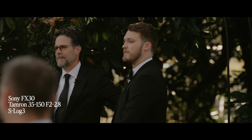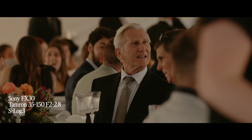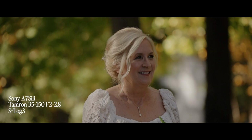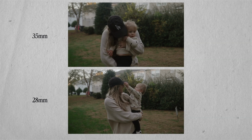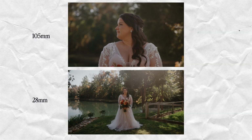I think the biggest difference between the Tamron and the Sigma is really going to boil down to the weight, the focal ranges, and the overall budget that you have in mind. Now on paper, when you're looking at 28 millimeters versus 35 millimeters, you wouldn't think there would be such a drastic difference. But when you're looking at it side by side, I think having that extra width is more important than having that extra length. And that's just personal preference.